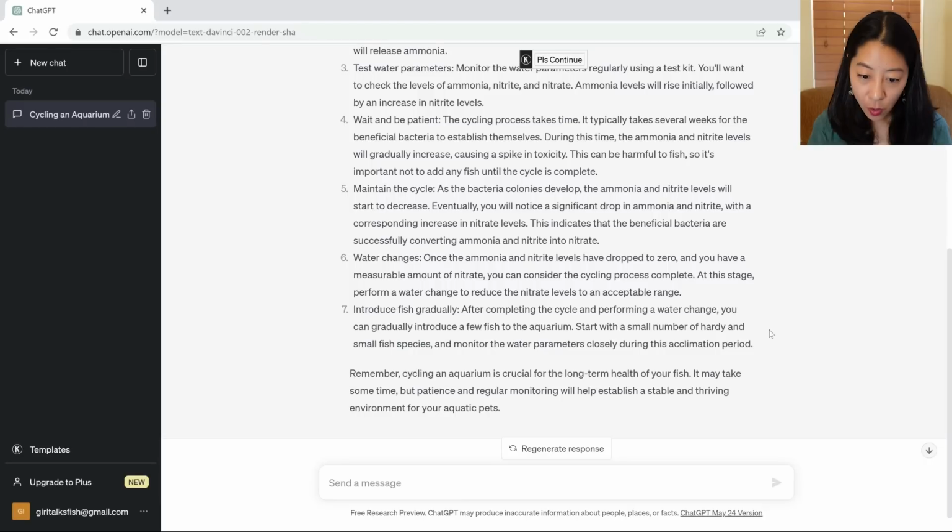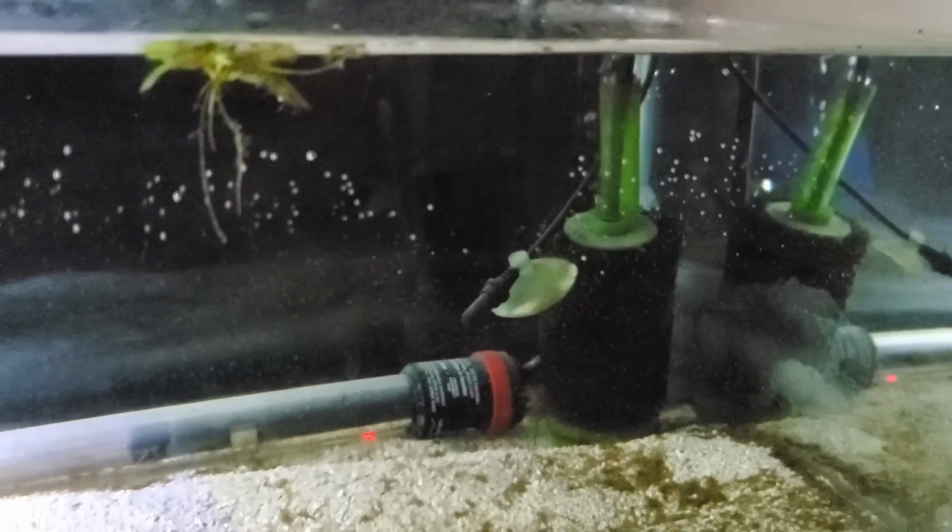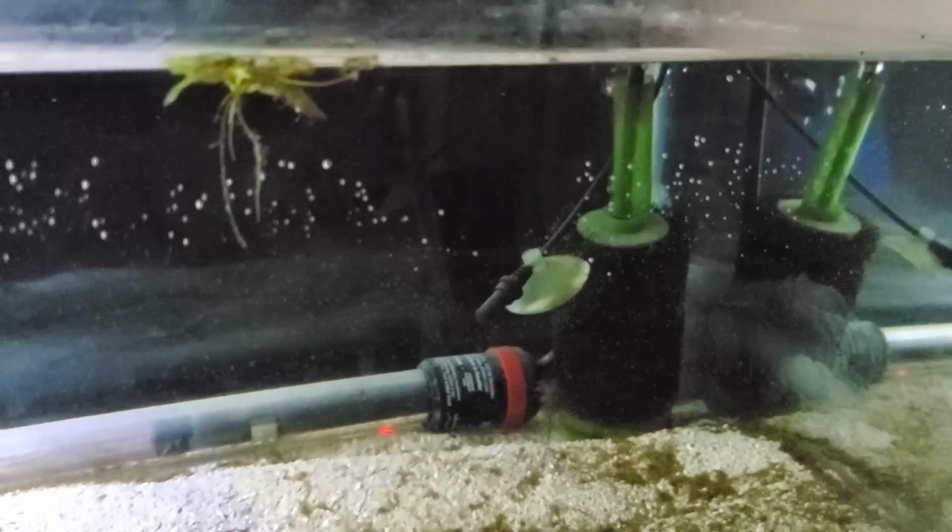However, they do not mention adding some source, like a seed source, for the beneficial bacteria, which will really help kickstart this method. Otherwise, you're gonna be waiting forever. Fishless cycling using just ammonia has never worked for me, at least within the time span of 2 months. So I personally nowadays like to put a cycled sponge filter or filter media into the new aquarium.